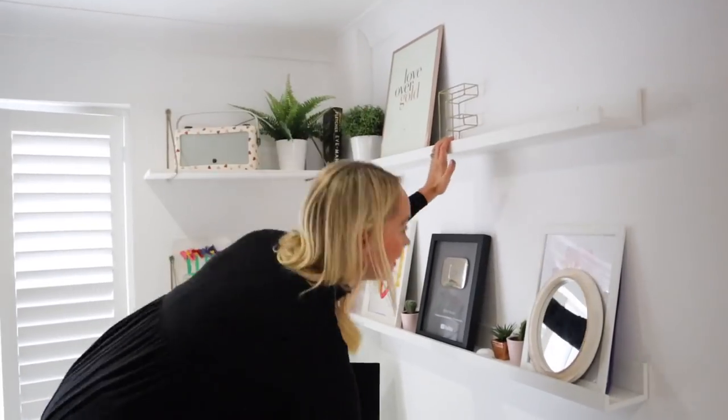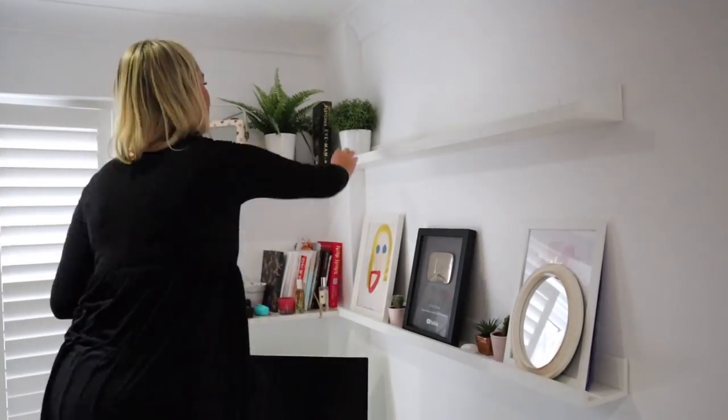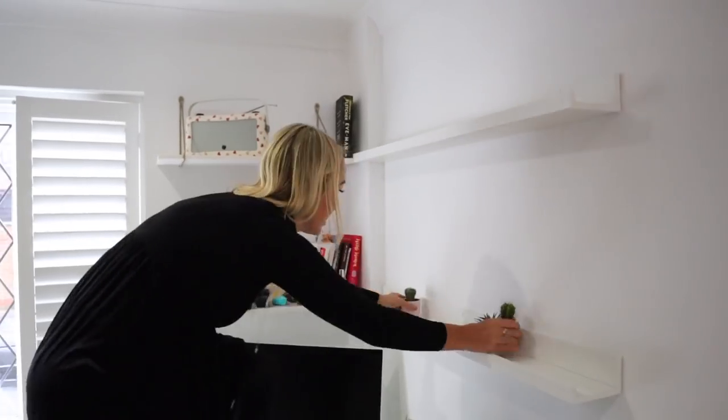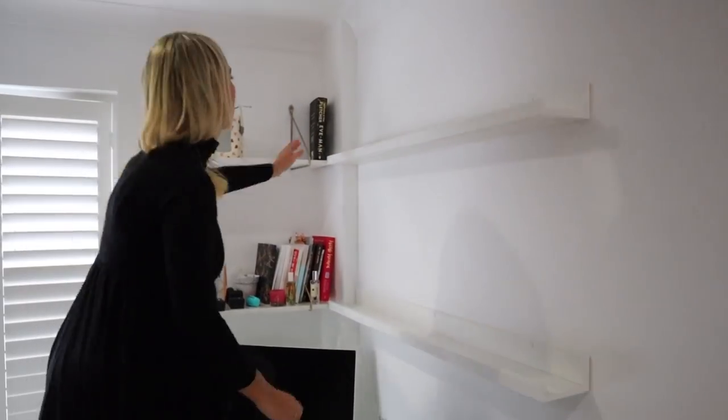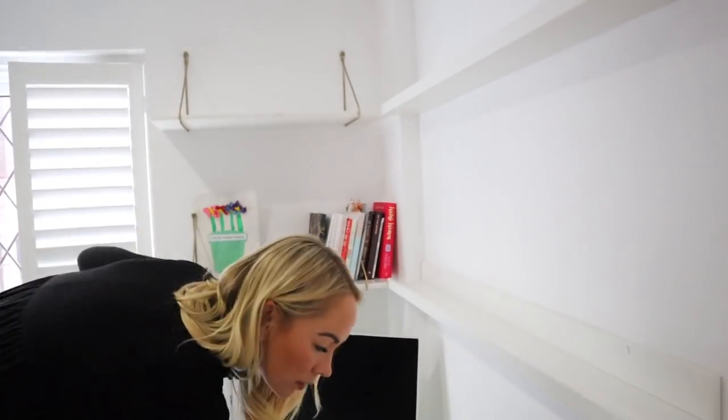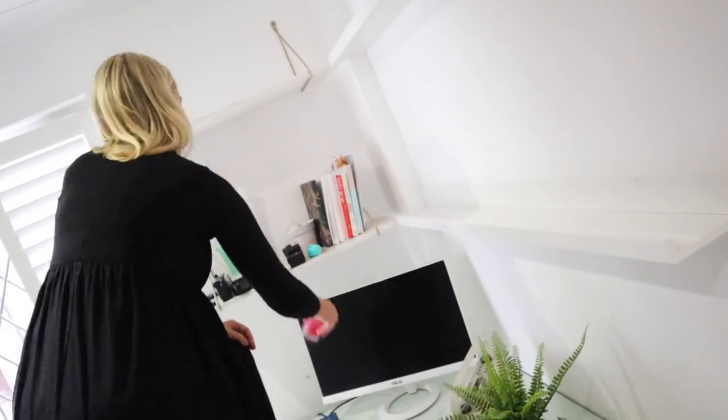Everything is off the surface of the desk. I'm going to tackle and clean the shelves. I definitely don't do this as often as I should, so I'm going to take all of the frames, fake plants, books, radio, camera lenses, candles, all of it off of the shelves and give it a really good wipe down.